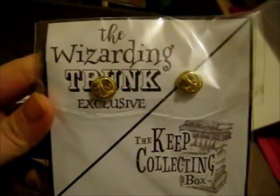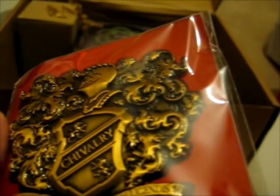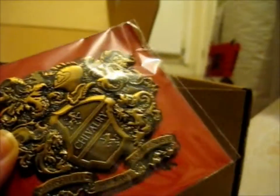So that's that. So here is a pin. Chivalry. Persevero. Colleague. Gentis. Well, I don't know Latin, but anyway. That's pretty cool. Coat of arms there. That's what the word was. Coat of arms. Wow, I'm very slow. And see, that's the same coat. Yep. This one. That was on the back. But anyway, yes, that is pretty cool. Very good weight. Pretty good thinness as well. This will go up with my other Harry Potter pins.